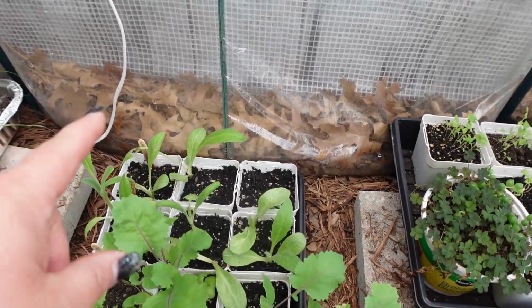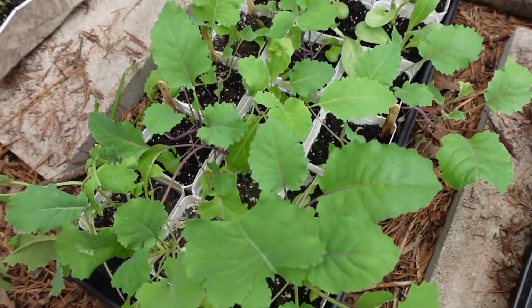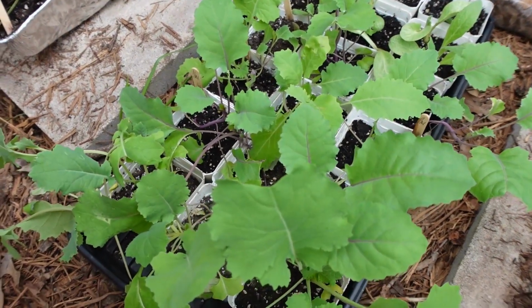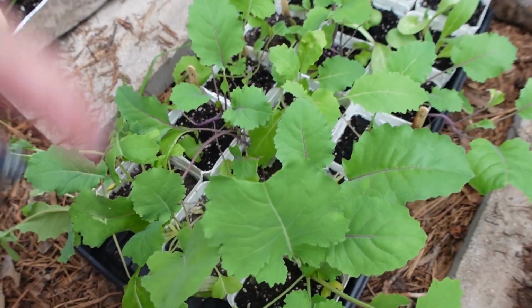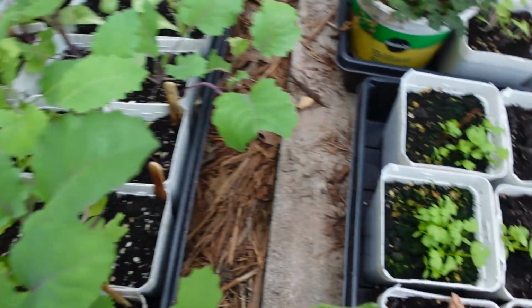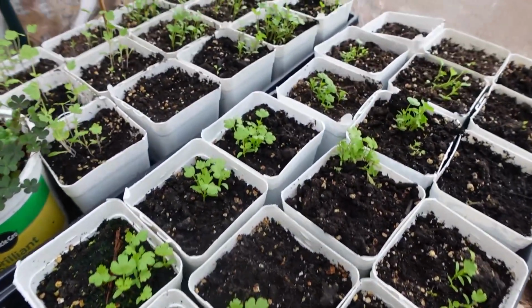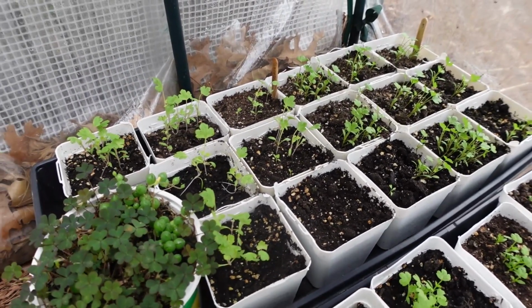And then we have artichoke right here, and then these are all kohlrabi, and I've got to get these over to the other house. They've already been hardened off. We've got to get them over to the other house and get them into the grow bags. And then these are all celery. These are too tiny to go into any gardens, but there's all of the celery that we have.